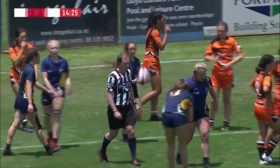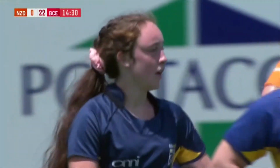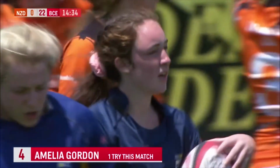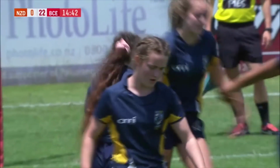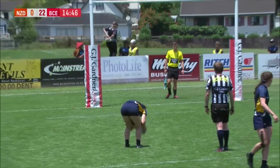Amelia Gordon has been a bit of a playmaker for them in their first couple of games here so far this afternoon. She gets the try, and that's a terrific way for the BC Elite of Canada to finish this one. Yeah, it really is, isn't it? The scrum has become more dominant as the game has gone on. But this is a very, very good performance because they're going to win this 24-0. And this could have easily gone the other way at the start of this game.